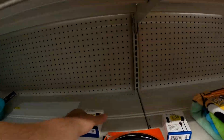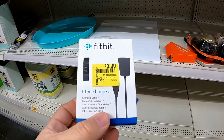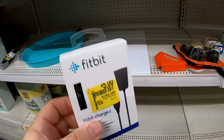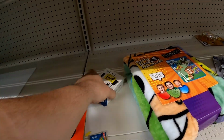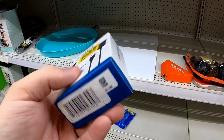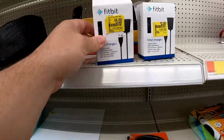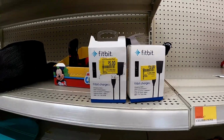And my wife did find this. This is a pretty good deal here. Fitbit Charge 2, original Fitbit Charge. They were originally $20, and now they're $5 a piece. So if you have a Fitbit Charge 2, you might want to check out your local Walmart and see if they have any of these still left on the shelf.